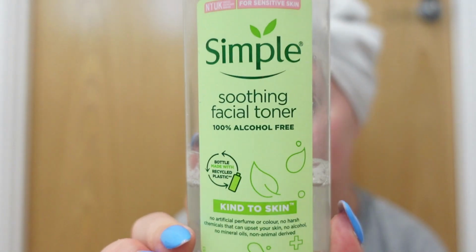But first I go in with the simple soothing facial toner, just to tone a few things up here and there. Just feels nice. Yeah, I don't know why my skin is really causing me grief recently. I don't know whether it's hormonal or stress or because the weather's gross. I really couldn't tell you girlies, I really couldn't. But I just try my absolute best.